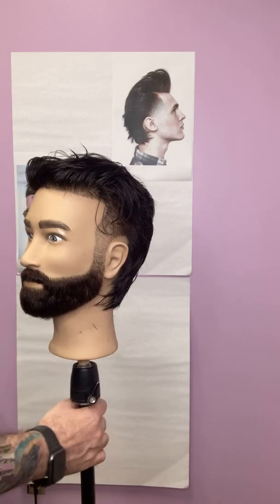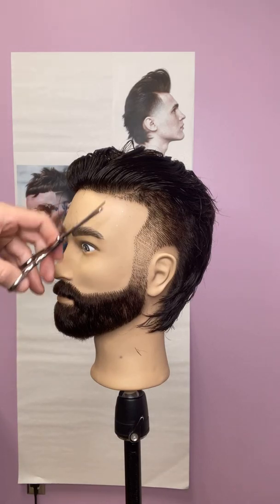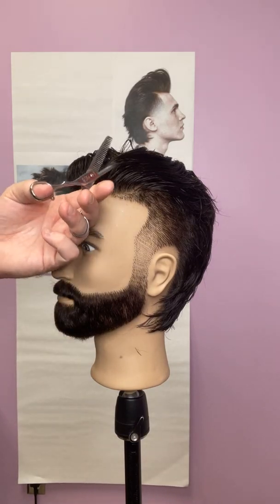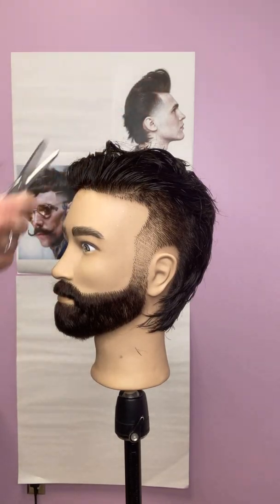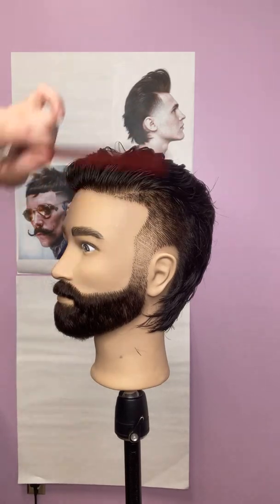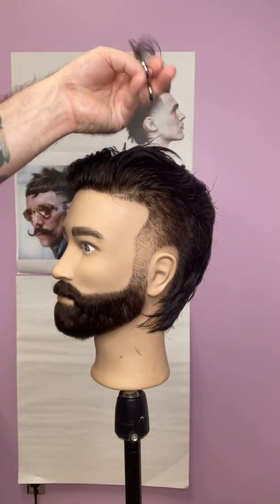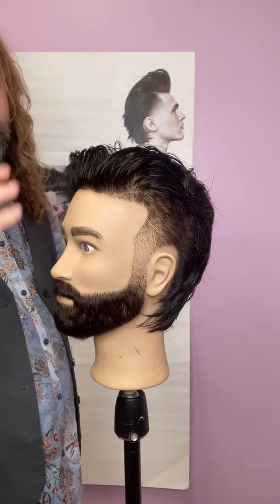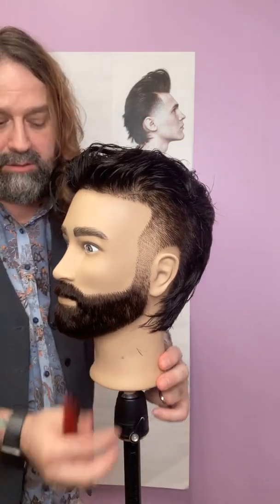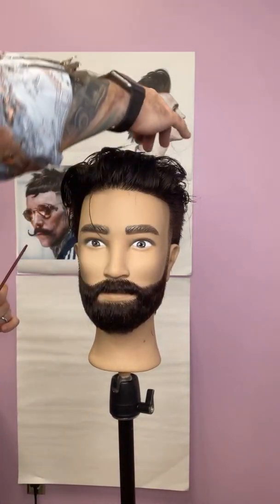Same way with his other side here. I will insert here, and you're literally working in pretty much a diagonal back and forth across the head. What that does, obviously, is give you some shorter hairs here in the front to really support the look that you're trying to achieve.